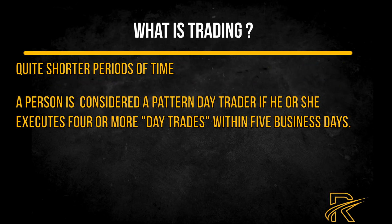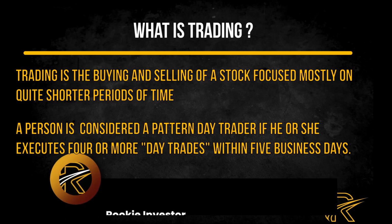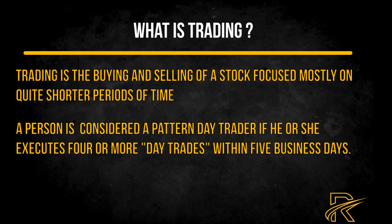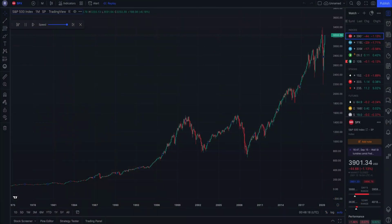Moving on to trading, which is the buying and selling of a stock focused mostly on quite shorter periods of time. I'm certain you have heard of the term day trader. According to FINRA rules, a person is considered a pattern day trader if he or she executes 4 or more day trades within 5 business days. If any of you traded crypto, and I know that many of you probably did, you have definitely executed more than 5 trades a week. Actually, I dare to say 5 trades per hour because I've been there and I have done that. Once more, I'm sliding away from the topic.